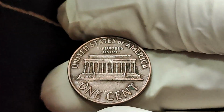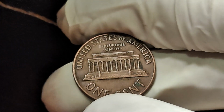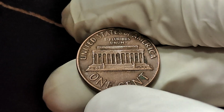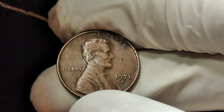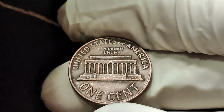Now, here's your next step. If you suspect your penny is valuable, get it authenticated and graded by a professional service like PCGS or NGC. This step is crucial because it verifies the authenticity and condition of your coin, which directly impacts its market value. Without grading, even the most extraordinary coin is just another penny in the eyes of buyers.